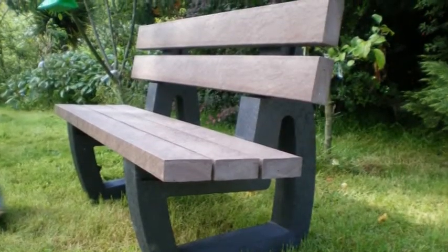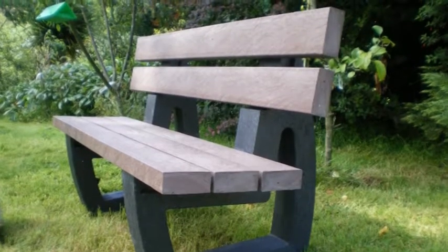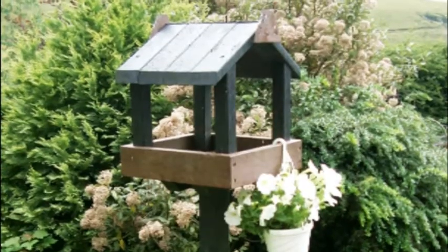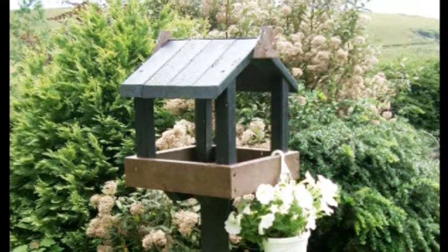Obviously, the advantages of this product are that it is extremely vandal resistant and totally weatherproof. You just basically put them into place and leave them really. You don't need to paint or treat them, because they cannot rot.